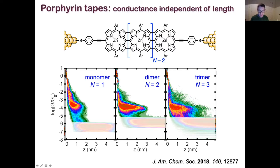But if we compare the edge-fused porphyrin tapes that I mentioned in the band calculations, now, if I again hide the noise at the bottom, you can see that the plateaus get longer as you go from monomer to dimer and to trimer, but the conductance hardly changes at all. So these are remarkable molecules in that the conductance is almost independent of length, and that could make them useful for carrying charge efficiently over a few nanometers.